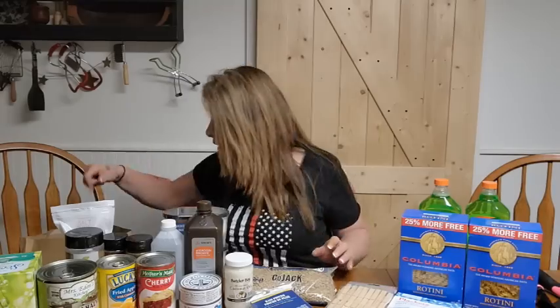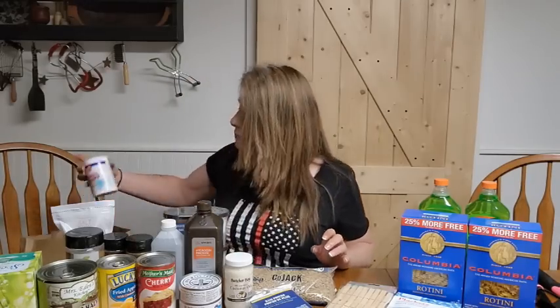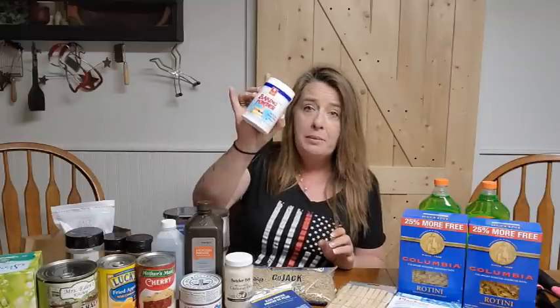You can see it suck up the moisture in the air. It's amazing how much water it collects, really. I'm always shocked.